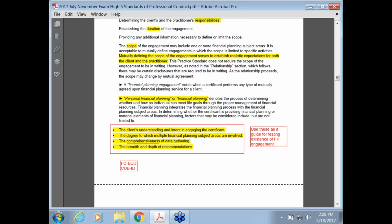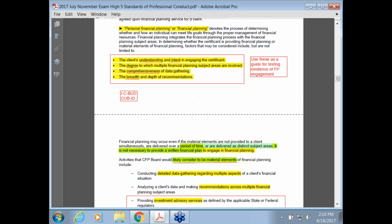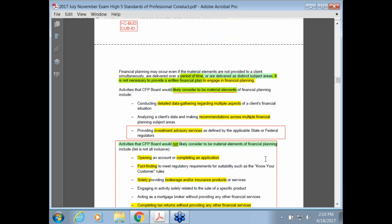So how I remember those, just a couple of, again, letter combinations: IC Bud or Cub ID. Using just letters from these four different pieces, if I could remember one of those two, mine has always been Cub ID, then I can sort that out. I can land on the understanding and intent, the degree of multiple subject areas involved, comprehensiveness of data, breadth and depth of recommendations. So when I run into that question, I was like, okay, Cub ID, do we have those things going on? Yep, well, we've got ourselves a financial planning engagement and we need to do the written disclosures and such.